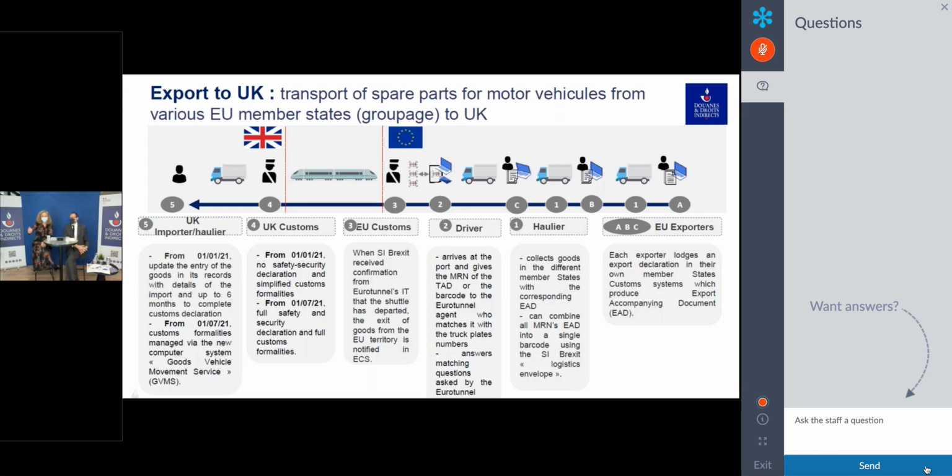The driver arrives at the port. I think there is a little mistake, I'm sorry. It's not a TAD in our example, but we'll correct that before sending the slide. So he will give the MRN of the envelope, or if he didn't use the envelope, of the EAD. And he will answer the different questions he will be asked by the Eurotunnel agent. And at that moment, IC Brexit will receive this information: plate number, the answers to the questions, the MRN. And so we'll make a risk analysis again in that situation.